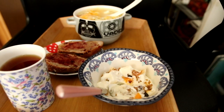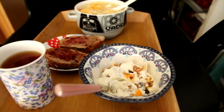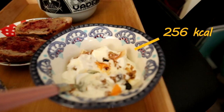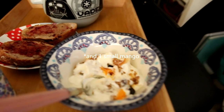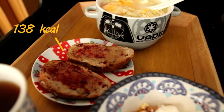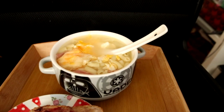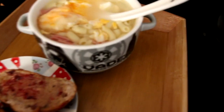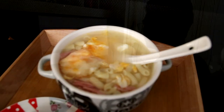Alright guys, first meal of the day. So this is what my breakfast would typically look like on a day where I'm working at home. First off, we've got Greek yogurt with bits of raisin and granola, and some bread with jam spread. And usually I go with just an omelette and ham, but this time I've gone with soup macaroni with an omelette on top and bits of ham inside. Good shit.